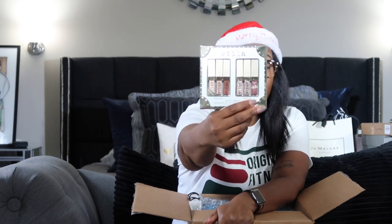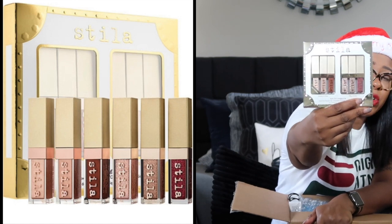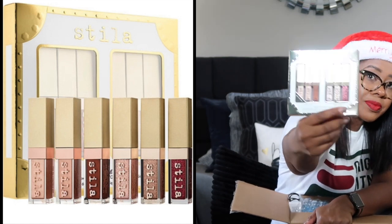But this is the Stila Eye for Elegance. It's the liquid eyeshadow palette that I've been hearing so many good reviews on. So I got that. It's white, so I don't know if you're going to be able to see that well.